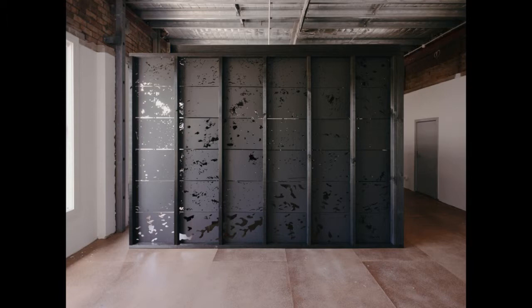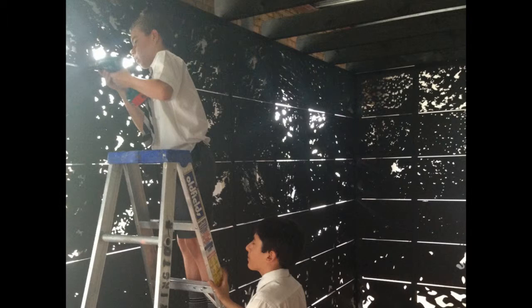This was called Stones of Newington, which was with Newington School. It was to celebrate the school's 150-year anniversary. The boys photographed a whole lot of sandstone blocks on the school, took that into Photoshop, adjusted brightness and contrast, and then produced these laser-cut panels.